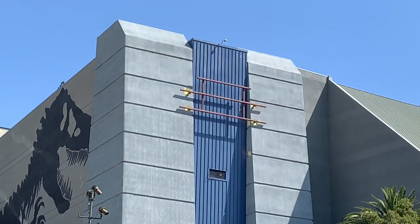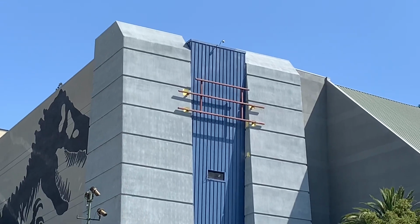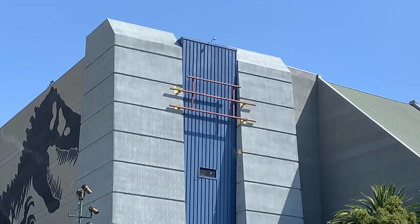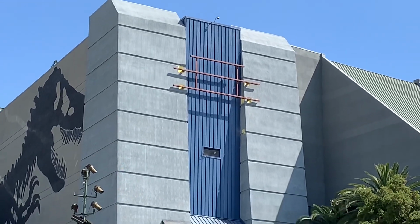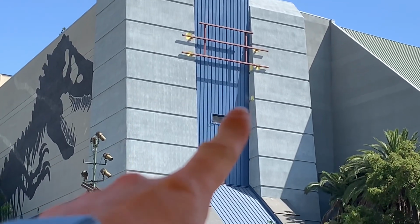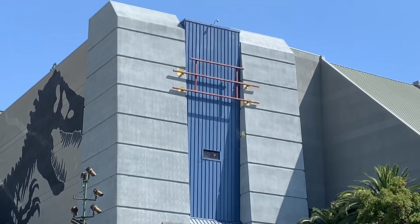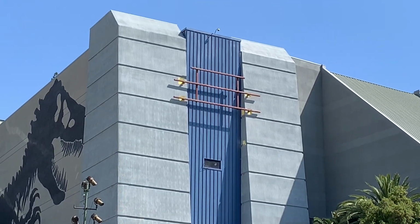Over at the top of the building for Jurassic World, it looks like they've sealed up those holes that the new piece of steel is sitting on. So that is nice. They also sealed up these ones right here on the sides. So those are all done. But yeah, I'm sure they'll be putting up a sign in that spot, which will look really cool.